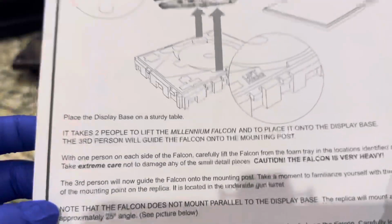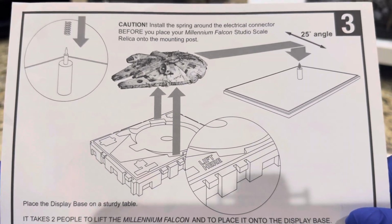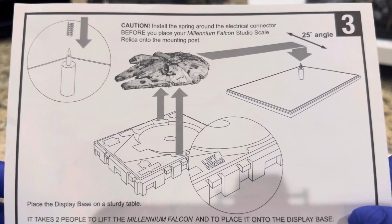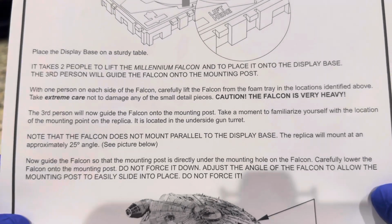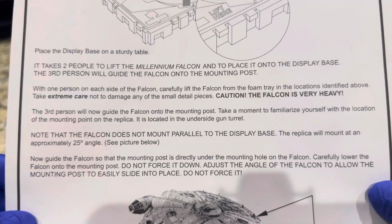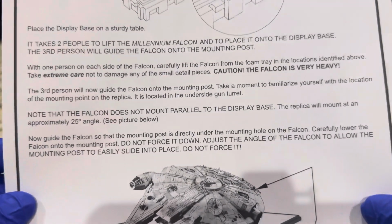And if you flip it around, there's more. It kind of tells you how to properly install it, take it out. It tells you how to put it on the base. It warns you that it's extremely heavy. You need literally 3 people to figure it out, 2 people to lift it, and a 3rd person to kind of guide the Falcon to the mounting post. Just absolutely insane.